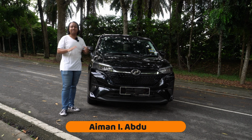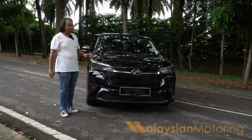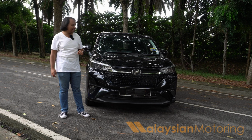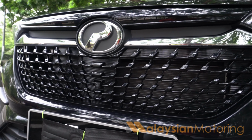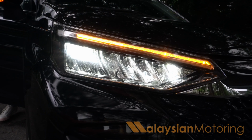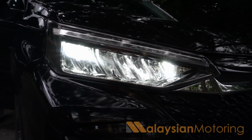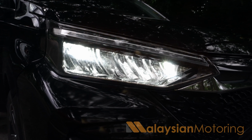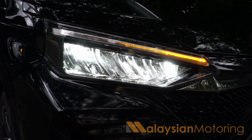Now, to start talking about the Perodua Alza, obviously we have to start with the exterior. At the front, we now get perhaps the boldest interpretation of Perodua's grille yet, now replete with these gloss black L-shaped elements which do look very upmarket. Flanking them, of course, are full LED headlights with scrolling indicators and adaptive high beam, which means that for the H and AV models, this car can run with the high beam on, and the beams will adjust themselves to ensure that you get full beam where necessary without blinding other road users.